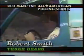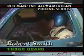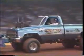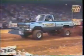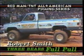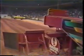We have a 5-way tie in this class. A 5-way tie for the lead. And don't be surprised if this next truck makes a full pull. All right, this Chevrolet can do it. He doesn't want to bounce. He's got to get locked into the track. The Three Bears pulling team. And he takes it out the back door easier than anybody here tonight. But it looks like the left-hand side is the place to pull from.